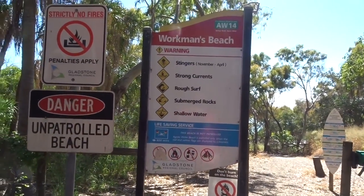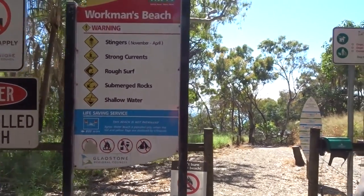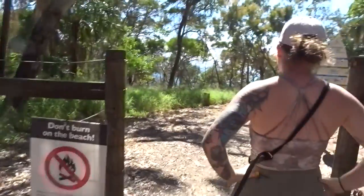We have found another beach. This one's called Worksman Beach. So let's go have a look at this beach. I'm sure we would have just seen it from the lookout, but we don't know where it would have been. So let's go have a look.